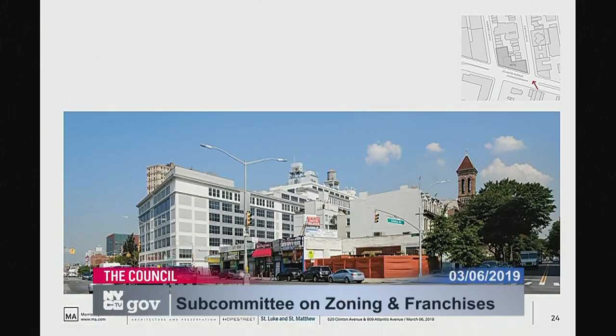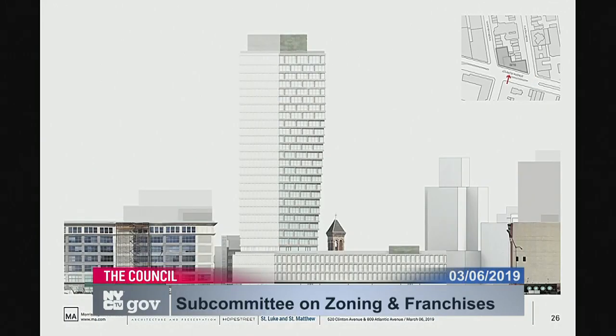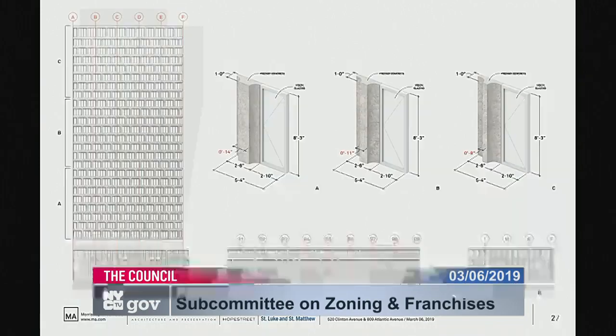And then on the corner of Atlantic and Clinton, this is the existing condition. And then the proposed building also with a twist on the side, allowing for greater visibility and moving the back of that portion of the building to be more or less in line with the townhouses that are adjacent on the block. Here's an elevation showing the visibility.